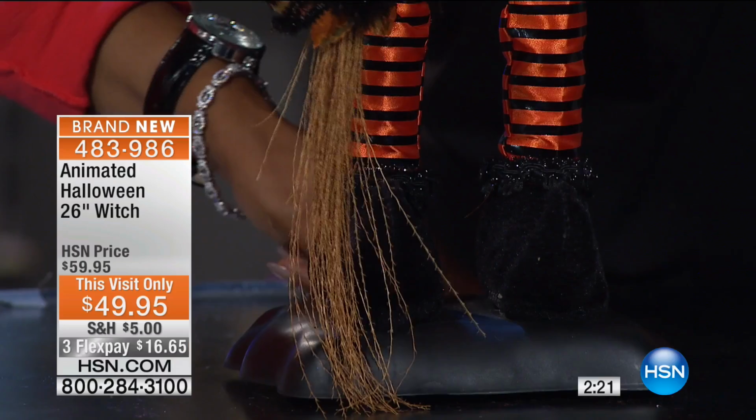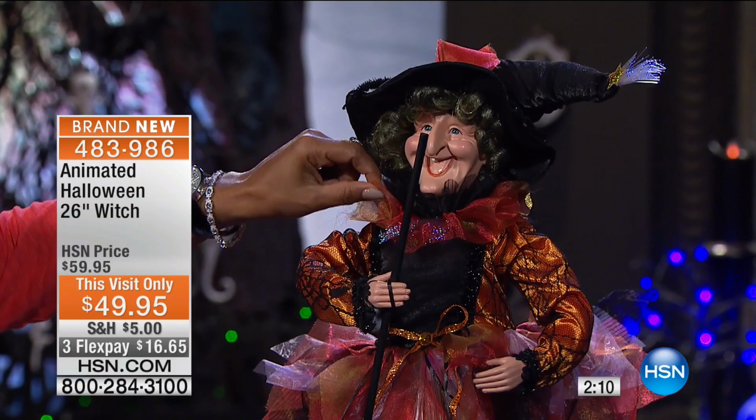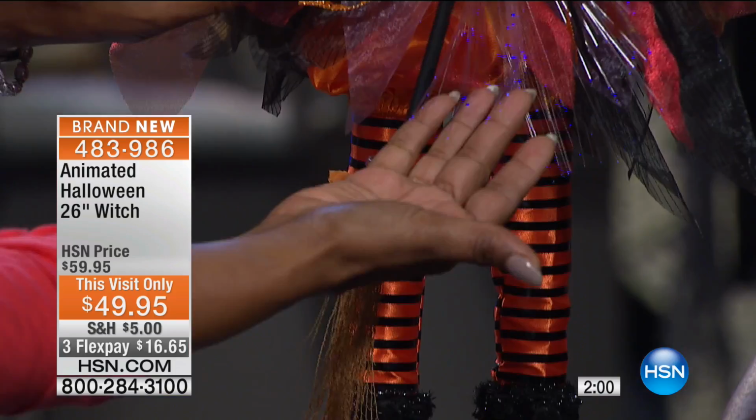She's a collector's item. Her costume is incredible. It's exquisitely done, really a collector's item. I love what they've done with her costume. I mean, they went all out. This is amazing compared to most of the tabletop or shelf top witches that we've had in the past. For me, this is probably the best in several years, and so beautifully done.